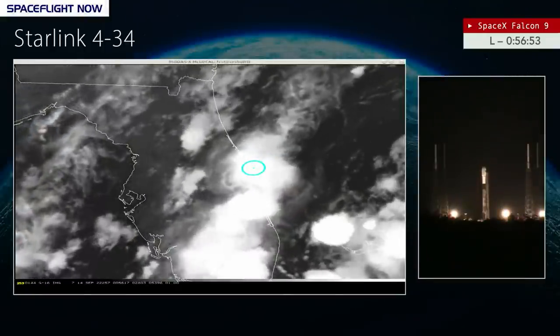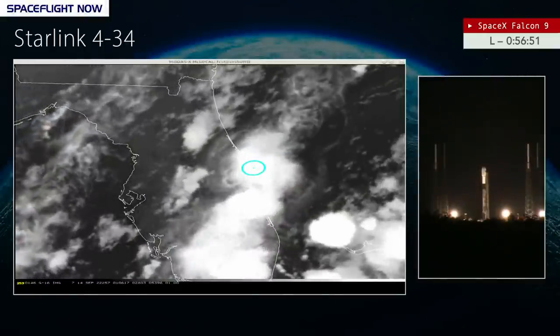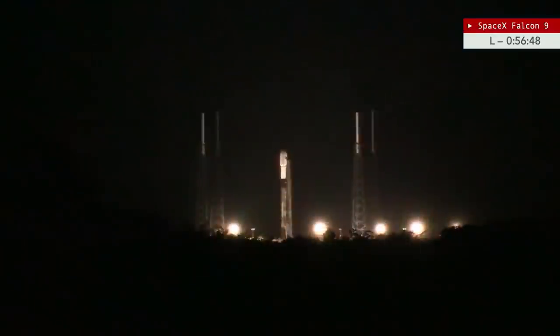Here you see a satellite picture showing this blossoming thunderstorm that's currently over the Kennedy Space Center. The heaviest activity is off to the south of Florida Space Coast, but there is a steady rainfall here locally, as well as some lightning. So the weather team will be monitoring the clouds that are over the launch pad and along the flight path as the Falcon 9 climbs through the atmosphere.